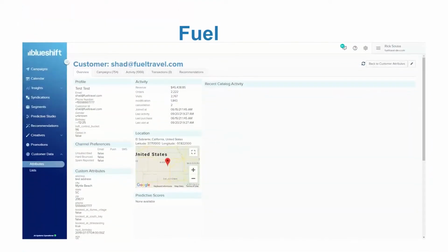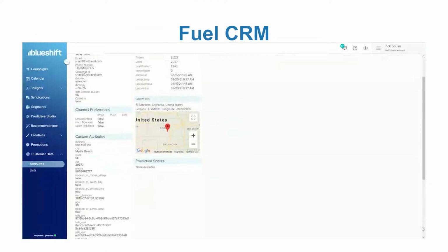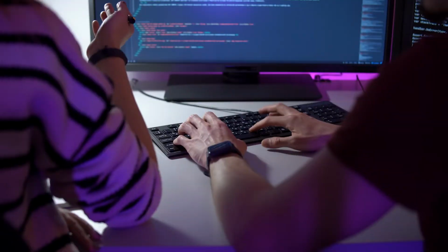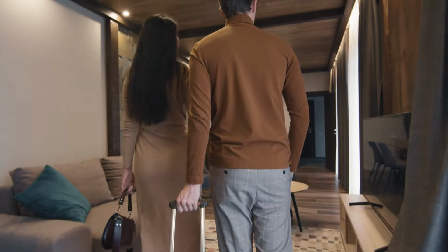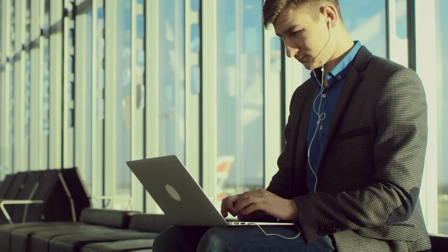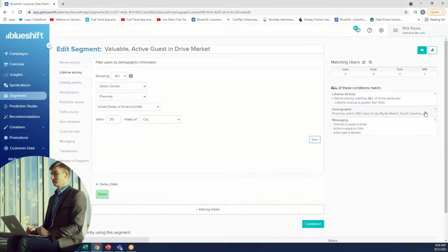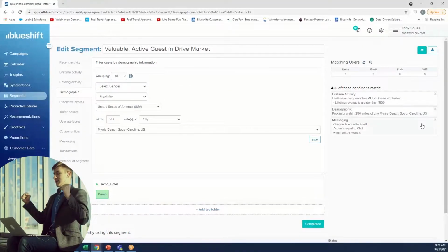Fuel CRM gathers a hotel's guest data from multiple sources and touchpoints, including your property management system, website, and other sources, and creates individual profiles. Analyze your database and create segments to identify who best to target based off of spend history, demographics, stay patterns, and more.